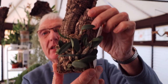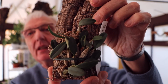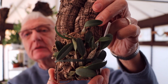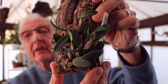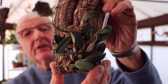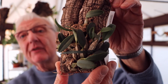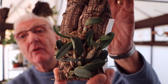Right, we'll get on to the last lap now. This is Dendrobium Jenkins Eye. It's done quite nicely after I moved it to this piece of cork bark. Put up a couple of new growths afterwards. It was doing okay before, but it was getting a little bit too big for how I had it, so it seems to be reasonably comfortable now. We've got some new roots, we've got several new growths. Whether it'll flower this year, don't know.